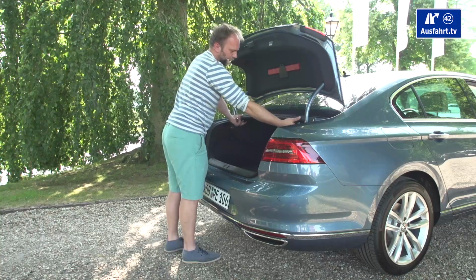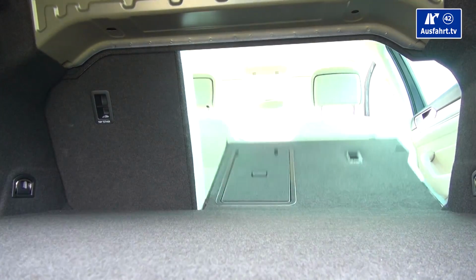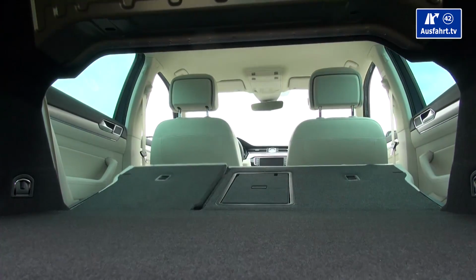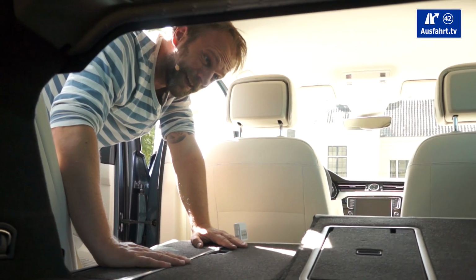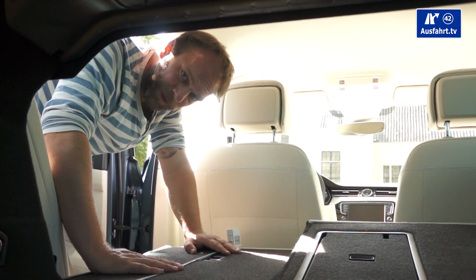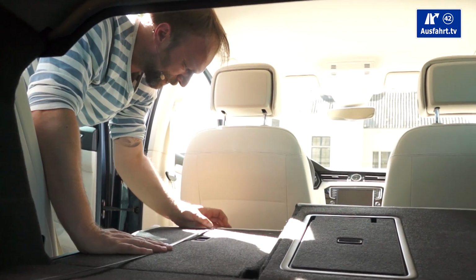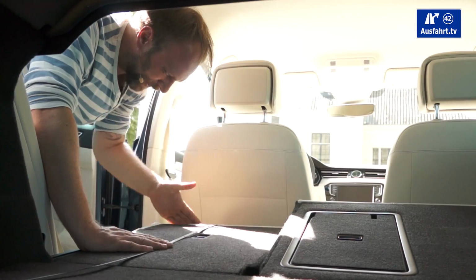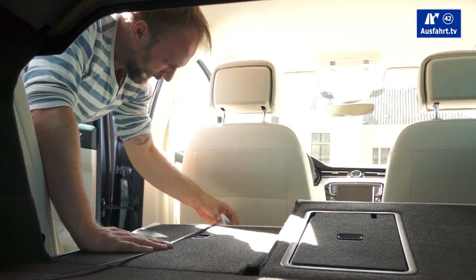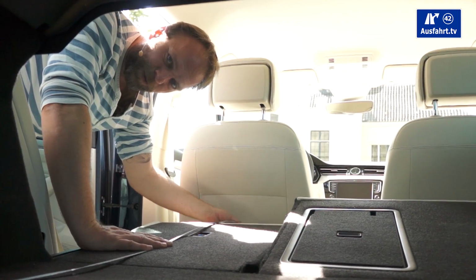We have, by the way, a warning triangle here. And we have 2 handles, which I can use to flip the back row. It folds 60% on the right, 40% on the left. Once I have flipped the back seats, I have a volume of 1152 liters, and I can easily store goods up to a length of 177 centimeters to the edge of the back seat row. And if I measure it to the driver's seat, I even have 2 meters for my goods.